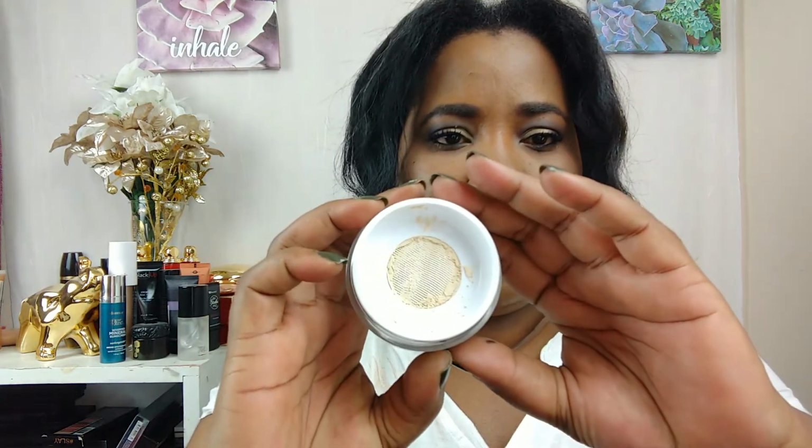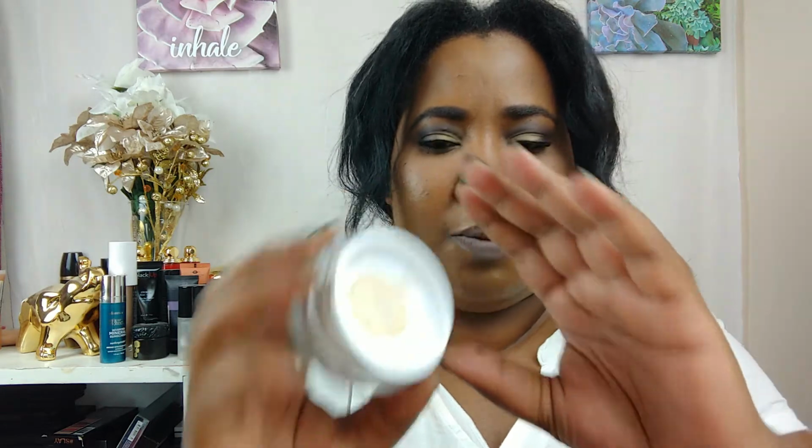Alright, so this is the packaging. Typical Marc Jacobs packaging. I kind of like it. You open it, and inside it's domed, just like it was with the Hourglass, and then you have this. Let me open. Whoa, whoa, whoa. We're already getting powder everywhere. Ooh. Okay, so the powder is kind of a yellowy, beigey brown powder. I don't know if you guys can see that. Yeah, there we go.